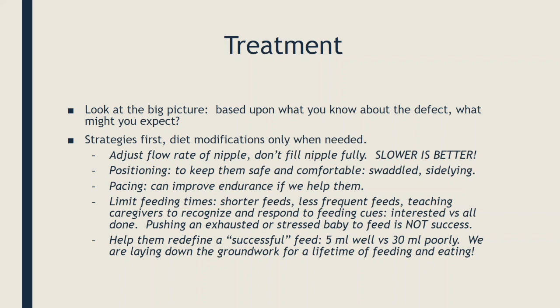Limit feeding times. I don't like to tell a baby or a family or a physician, let's do every other feeding, because what happens when that baby is wide awake and cueing at that in-between feed when they're not technically allowed to feed? So what I'll often recommend is PO feeds twice a day or 3 times a day per the baby's interest. That way we can respond to their cues.